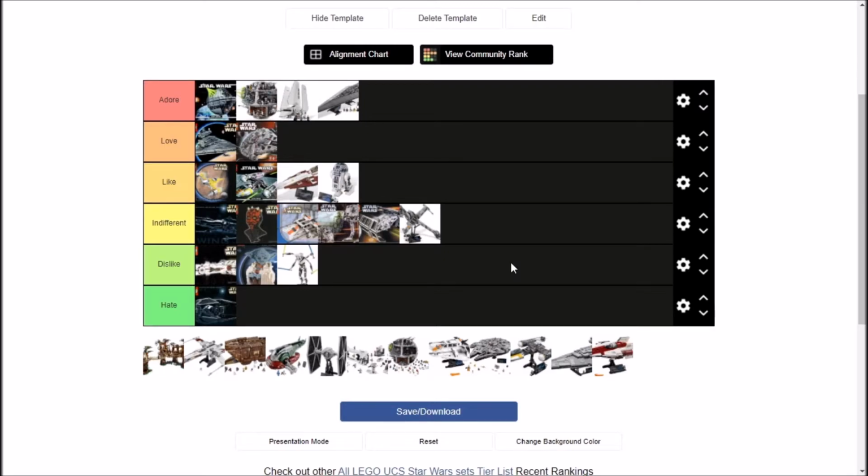But if it's a UCS set, how often do you move it? I barely touch mine, once every 2 years. It sits there, and I'm quite happy with it. So I'd say I like it. I'd say it deserves a place in like, but probably not anything more. Okay, we'll put it in like.